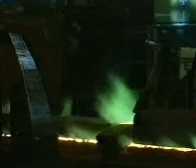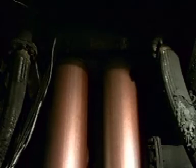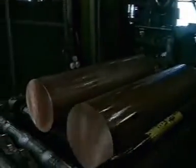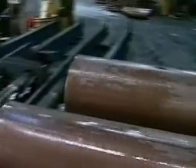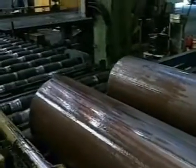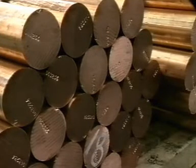Most of the pure copper from the cathodes is melted down in a furnace and cast continuously into circular sections of different sizes, known as billets. Rollers pull the bar away from the mould as the copper solidifies, and the bar is cut into the required length. These billets are sold to customers.